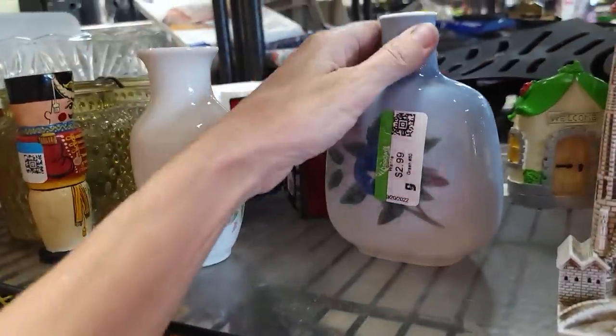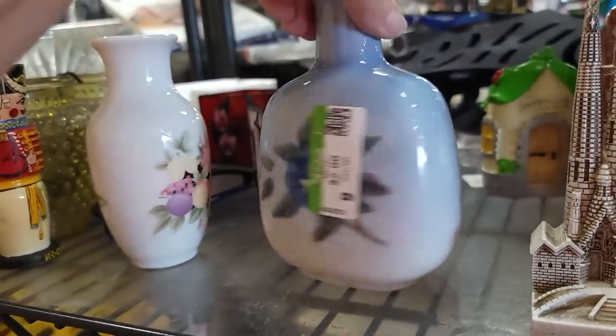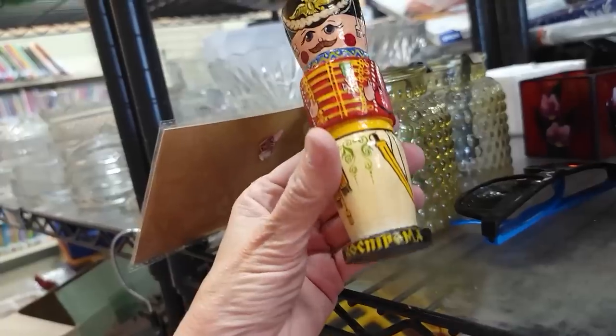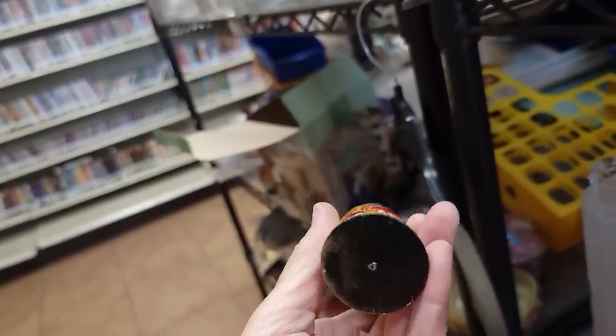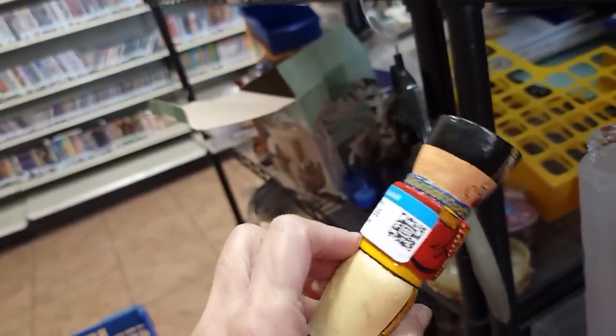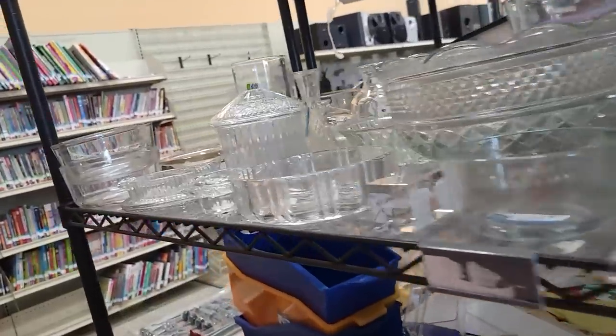Oh my goodness, is this a Royal Copenhagen? Look at his... That's amazing. Yes, we will take that too. And I spotted this little painted wood, just a little soldier. He's nice. I'm not sure he's worth $3 though. Him we will leave behind.